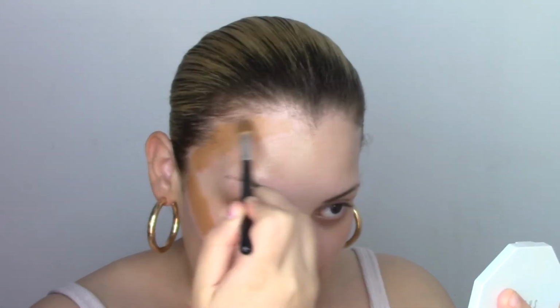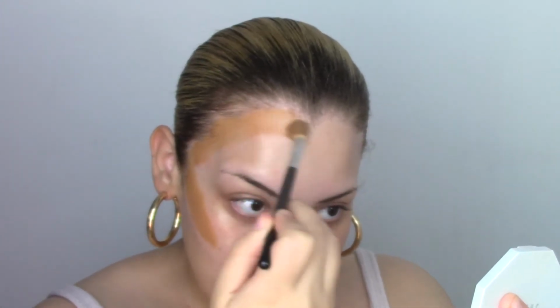And of course, we're starting off with the face. We always start off with the face. Sometimes we start off with the eyes, but especially for today, we're gonna go straight into the face. Okay, so I'm going in with the AOA Studio E126 brush. I don't know what look I'm gonna do today, but I'm just gonna start by cream contouring the face. This is a really nice bronzy shade, and I like to just go into the hairline. Okay, and I'm gonna definitely get that jawline.